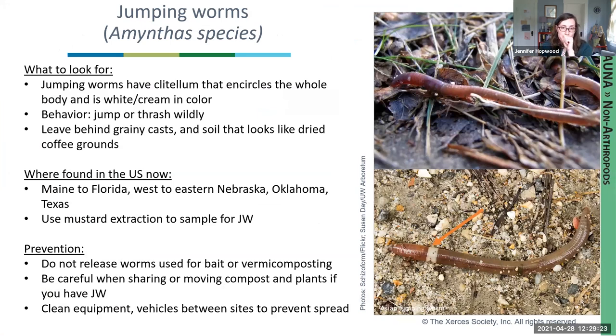All right. So this is a really good question and a really good topic. There's a couple quick things to mention about jumping worms. When you're looking for them, they've got this white clitellum. The orange arrow is pointing to it in the picture on the bottom, and that's an easy way to recognize them right away from other earthworms, which usually have a darker clitellum. The clitellum also extends around the whole body of the earthworm. Other clitellums of other species just extend around the surface, and the bottom is smooth or flat. So that's the easiest way to look for jumping worms.